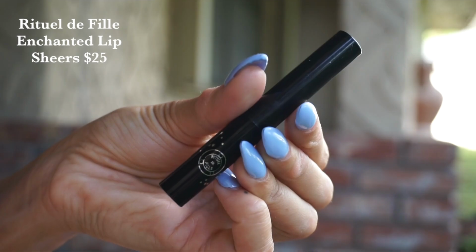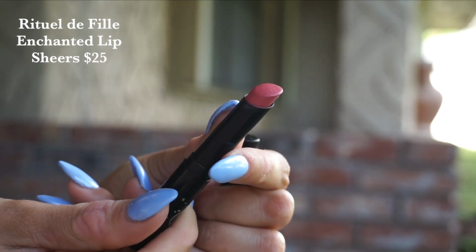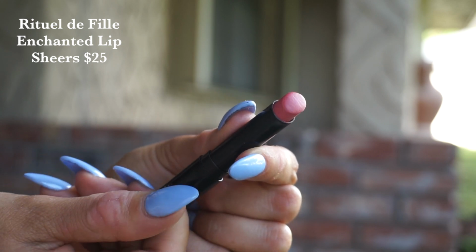Don't see a world where I do not adore it. Then from Rituel de Fille, I go off and on these things as well, but these are the Enchanted Lip Sheers. In fact, I just ordered another tube of the shade White Thorn. That is like the perfect everyday lip color. I think I've swatched all of these, so I'm going to include it down below.